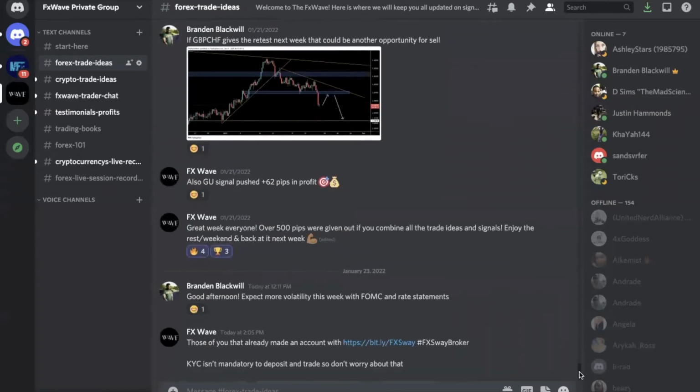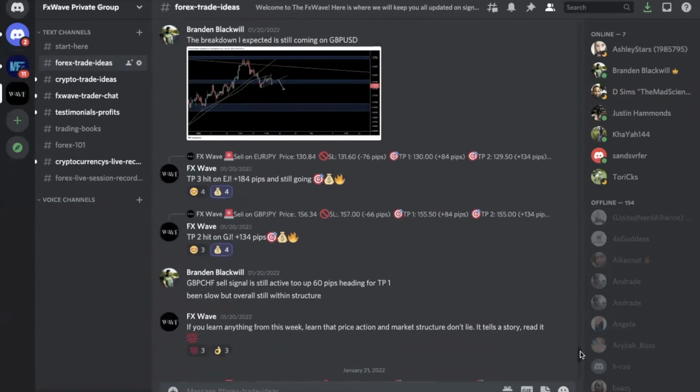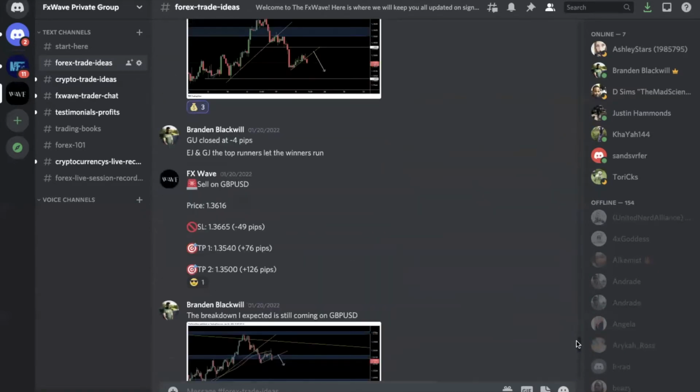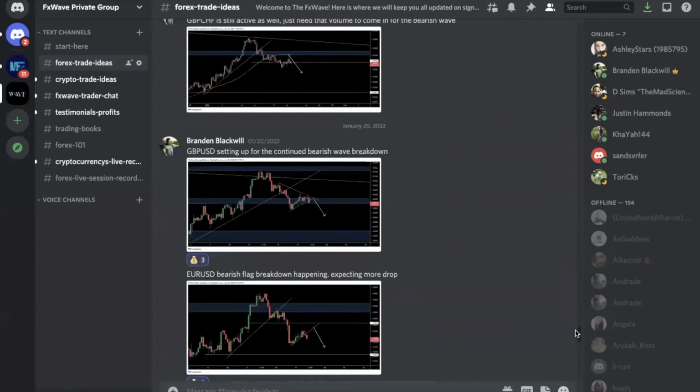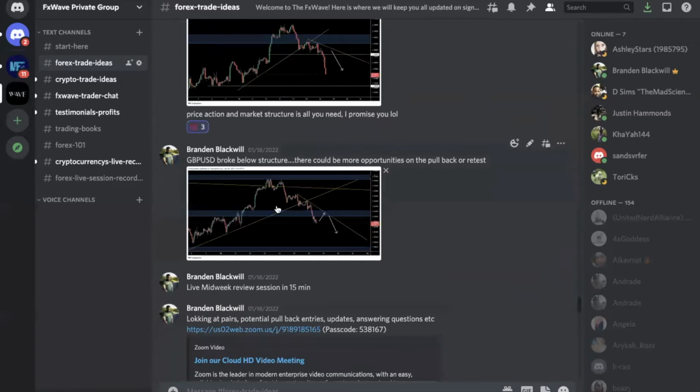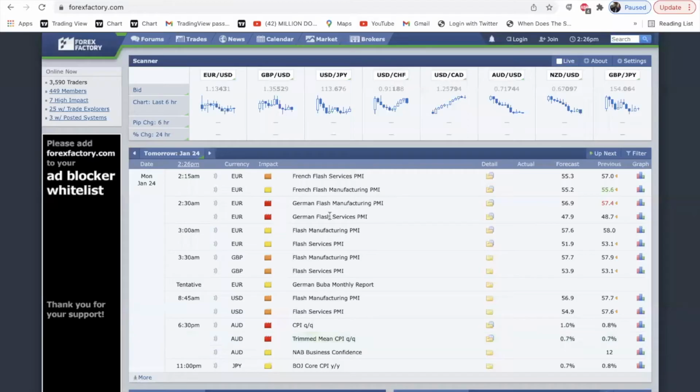And GU was actually just given out. You see this GU signal push 62 pips in profit. So that's one that was held over the weekend. So really over 500 pips, if you factor in all the setups, everything that's been playing out, it's been over 500 pips in total.